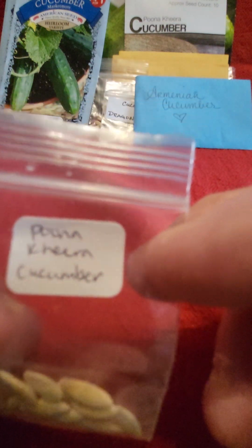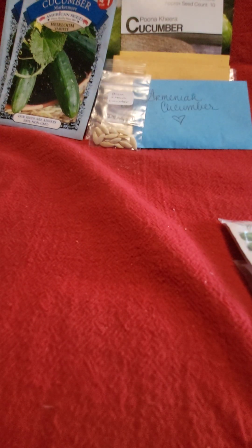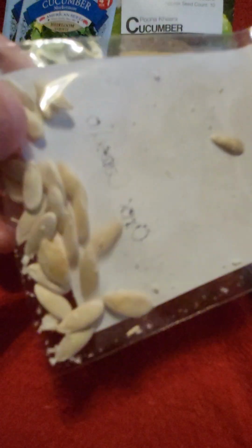Let's see here. What do we got? This one. Oh, Punakira cucumbers, excuse me. It's these right here that I already showed you. Cool. These came from Heirloom Seed House, formerly Portland Seed House, and you'll see that some of them got crushed, which is a bummer, because he actually padded his envelope really well, and there's just no reason for that. You can see the damaged seeds. Oh well. I still got plenty to plant, so I'm not going to complain.